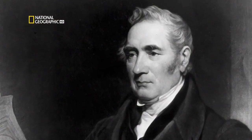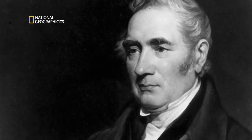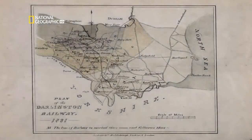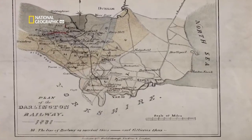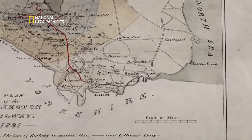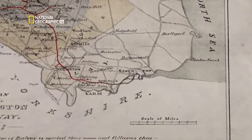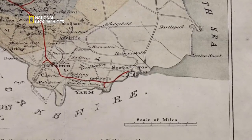Stephenson insisted on using wrought iron rails on the project that made him famous, the world's first public railway. He was hired by a wealthy merchant, Edward Pease, who in 1821 had persuaded Parliament to let him construct a 27-mile line linking collieries in the northeast and the town of Darlington to the River Tees at Stockton.